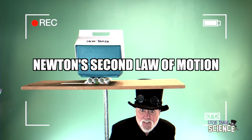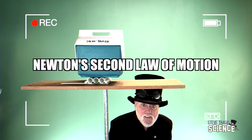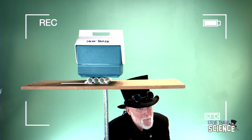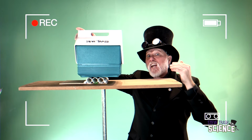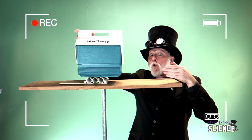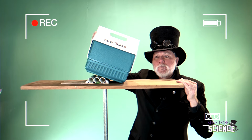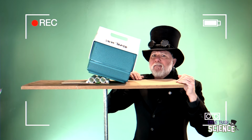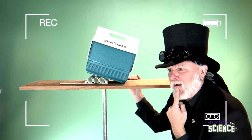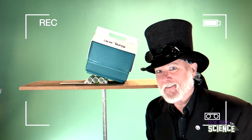Remember, from Newton's second law of motion, that changes in the motion of an object depend on the sum of the forces acting on the object, as well as the mass. So when the ice melts and changes to water, and the balance gets out of whack, the ice chest will roll over on the pipes to this side. Now, I have to figure out a way to use that motion to serve Fetch his food. I think this is gonna work.